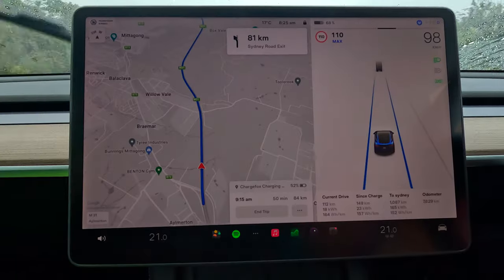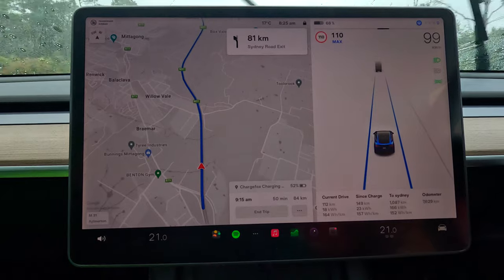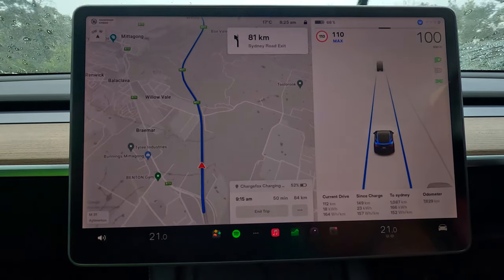Okay, so if you have a globally mixed accent such as mine and you want your car to understand you, put on an American accent and it'll... What? Okay, so I'm going to be down to 52%. Okay, so that's only 10% less.